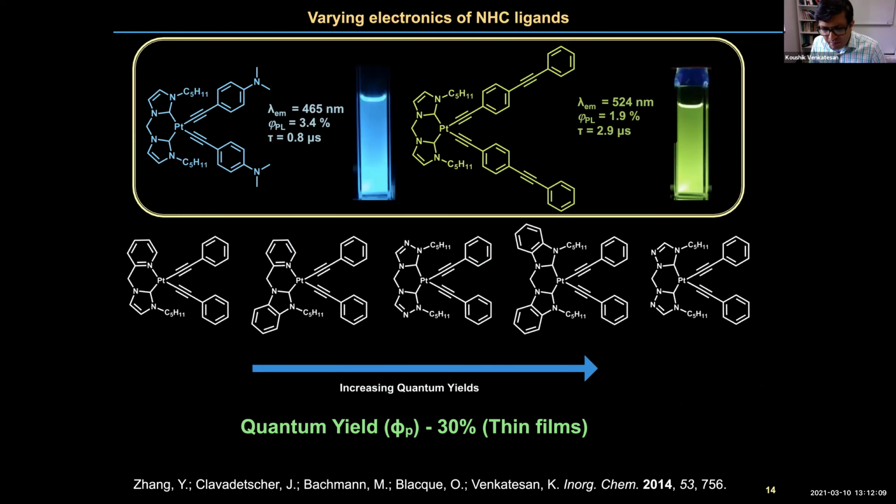Now, based on our initial results, one of the things we wanted to understand was the influence of the different electronic properties of these carbene ligands. We had looked at a combination of pyridine and N-Heterocyclic carbene, and we had used triazole with different substitution patterns. You see, for example, 124 and 134. We found that we were able to improve their quantum yields up to 30% in thin films. Of course, 30% is not something to really write about, but this was something in the right direction.